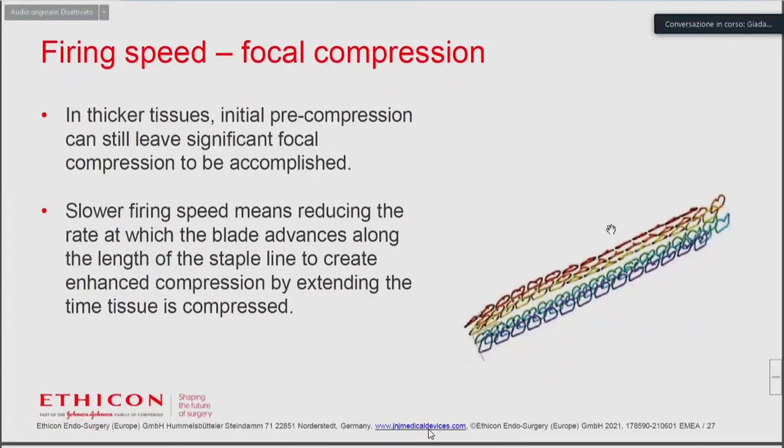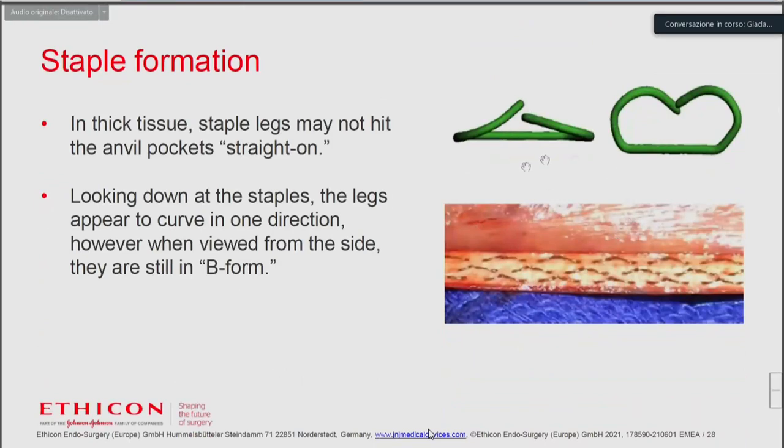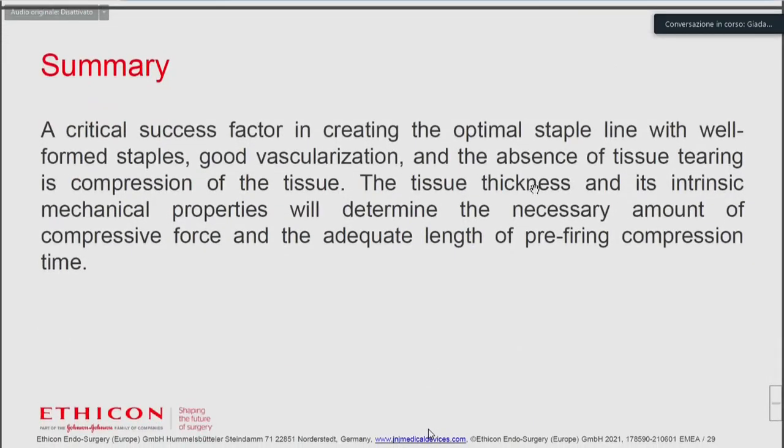I will go straight here just to show you that in thicker tissue, the initial precompression helps prepare the tissue to obtain this final effect here: a properly formed staple line instead of not aligned or, even worse, not properly formed staples. So this is once again what you can experience if the tissue movement control lacks when you fire the instrument.